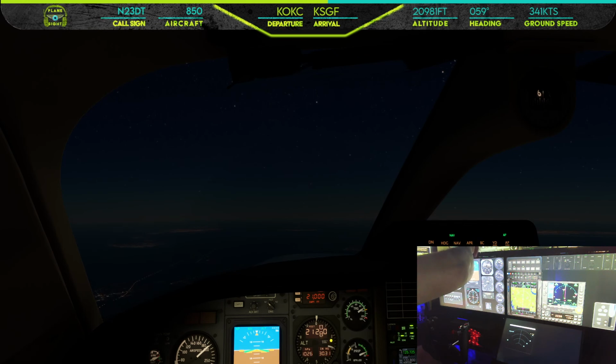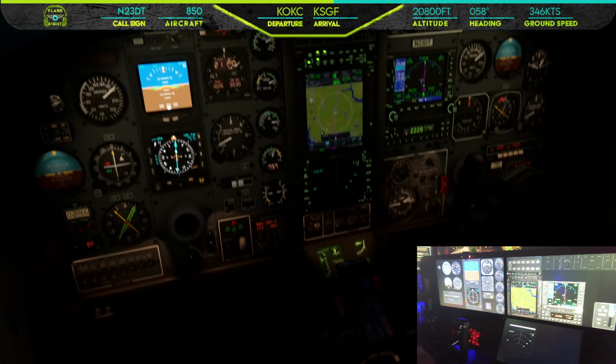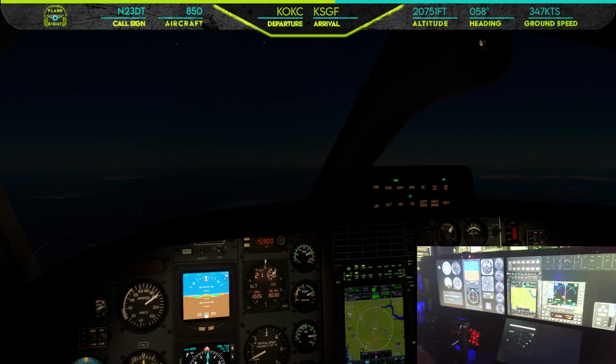Kansas City Center, Citation 07 Lima, 15,000. And we'll go down to 16,000. 07 Lima, Kansas City Center, approximately 17,000. The Stillwater altimeter here, 3036. 17,000, 3036. And we'll come out of 850 mode. Go ahead and turn our inertial separator off.